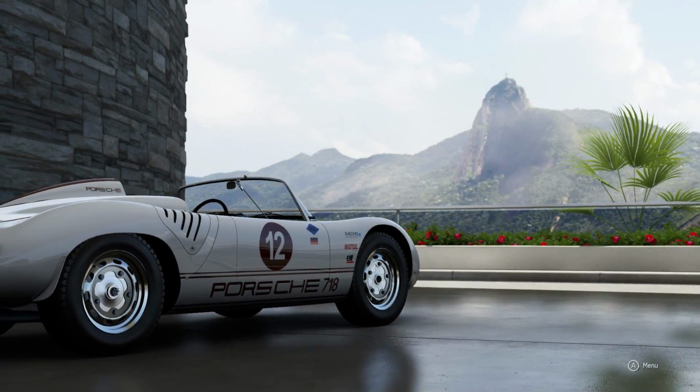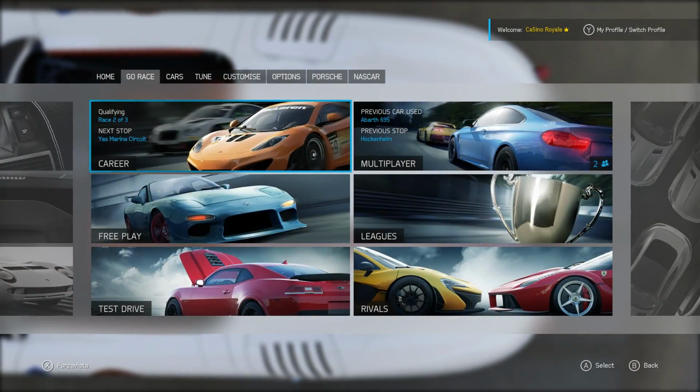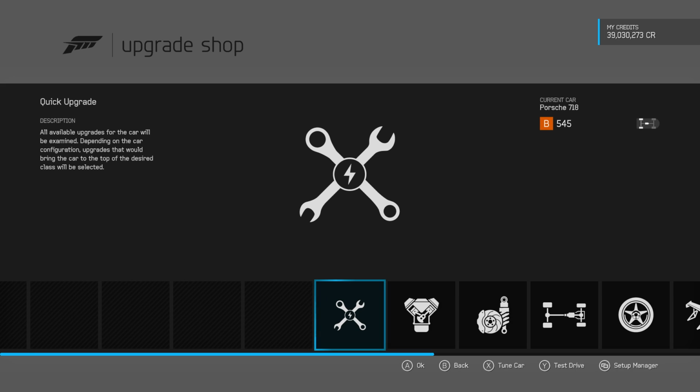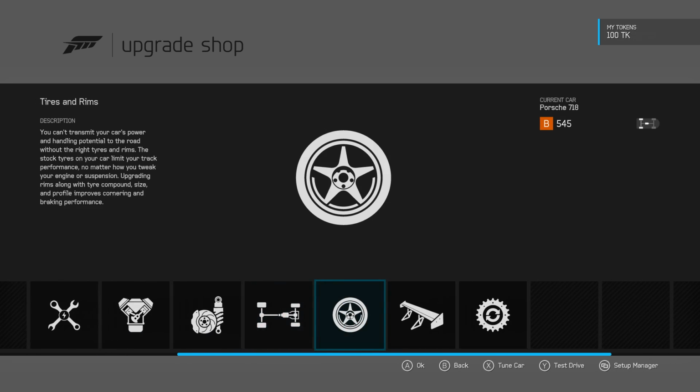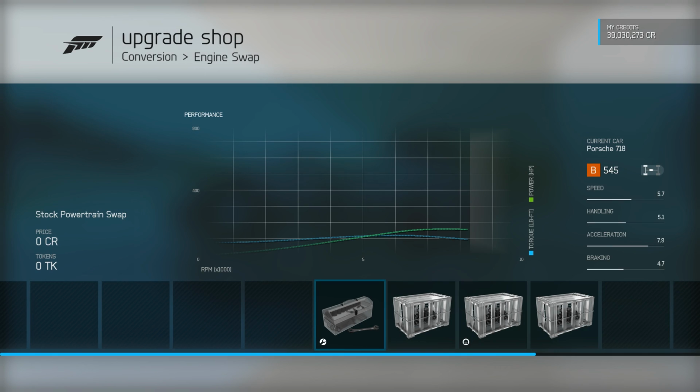I've had a race one of these, I think it was a B-Class race version of these, very, very quick car, but it can certainly be a bit of a handful, and that was in B-Class. So what on earth is going to happen with this one when it has been fully modified? I'm not quite sure. A little bit scared of it, I will be honest.